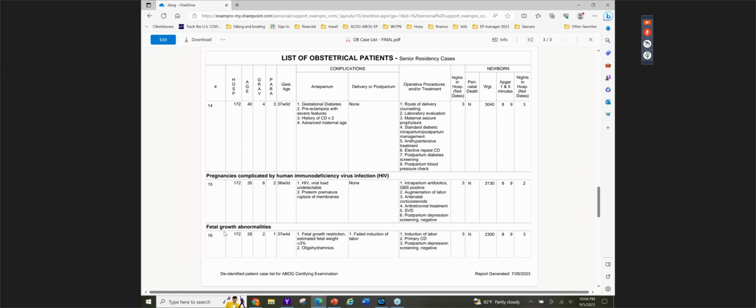So that would be my definition of failed induction: you don't get the patient into labor despite trying for at least 24 hours with rupture of membranes and Pitocin. There are criteria for arrest of dilation and arrest of descent. Please look at those, all of you, because those criteria are really considered important information that you should know.